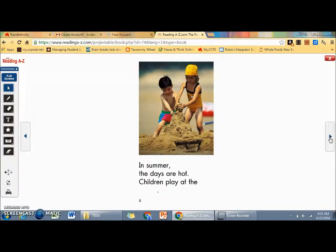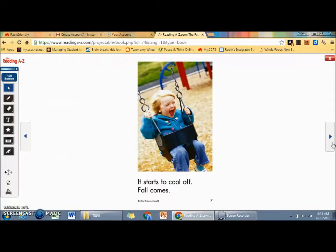Children play at the... There's a word missing right here. Where are the children playing? Use your picture clues. That's right, the beach. Let's cover it up to see, or uncover it to see. You're right, beach. It starts to cool off. Fall comes.